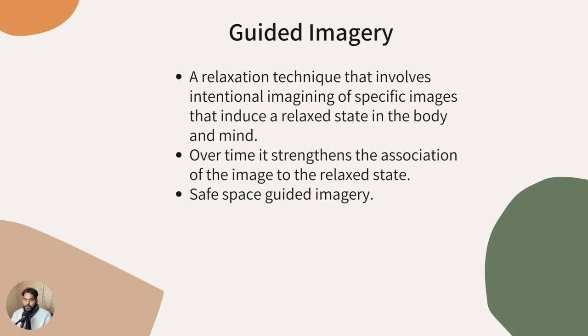If you'd like to try this, I'm sure you can find one on YouTube. If you just search YouTube for safe space guided imagery, or if you Googled it, I'm sure there'd be a script there. So just know that this technique does actually help, and there's a scientific basis for how it can help you manage your stress.